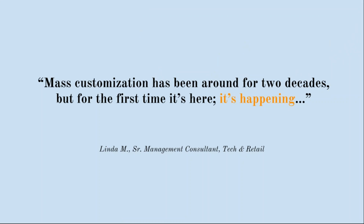This is a quote that I wanted to start with, and it was a colleague of mine that had mentioned this the other day in conversation. I think it's so true, and it just sets the tone and the stage for what's going on right now, and it's a really exciting time. So, we've talked about mass customization for a long time, as Marcus has pointed out, that the economies and different industries have shifted towards this, but it's really happening now, and this is what I think we're all here to talk about today.